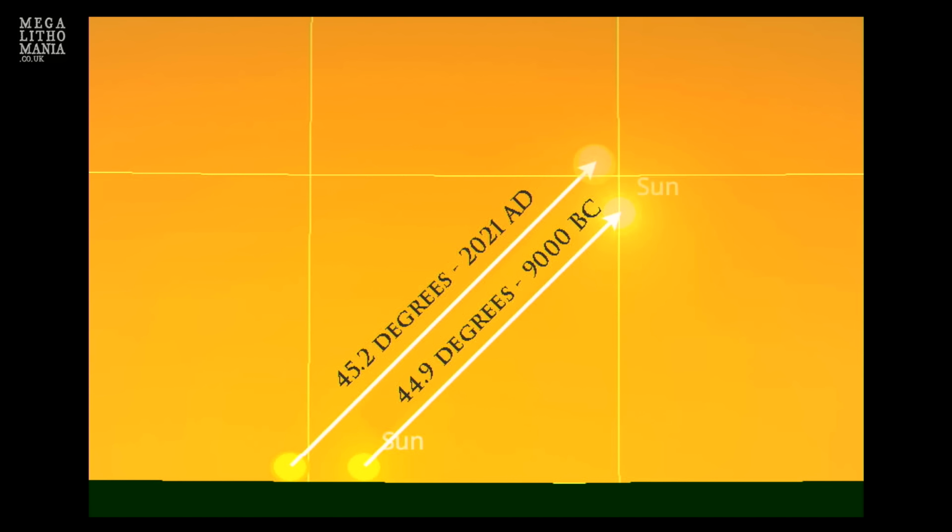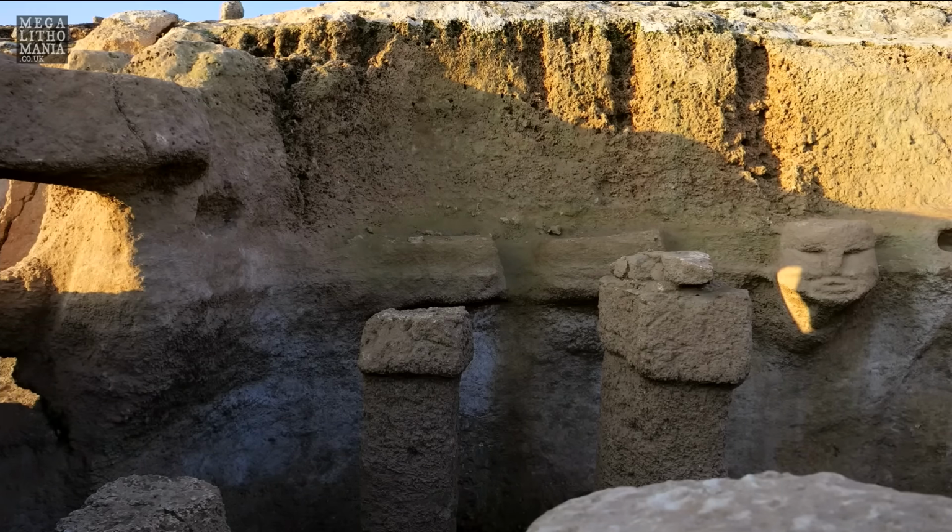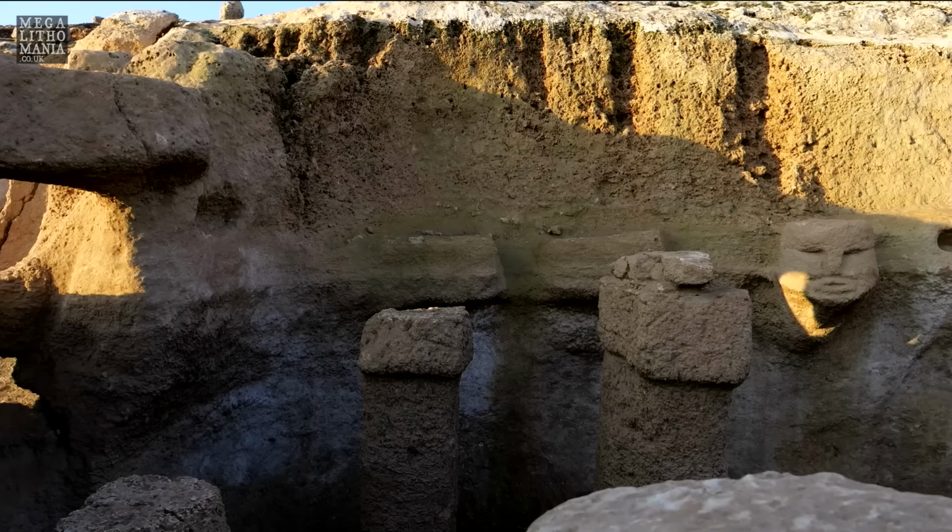And this is the slight difference that we got, where it would be slightly to the right of where it is now, and at a very slightly different angle. So it would, in fact, illuminate the head better than it does now, proving that this was a genuine alignment. This is actually a time lapse. You can see this is all speeded up. This is the way the sun moves today across the head. It is speeded up somewhat, but you can get a sense of it.